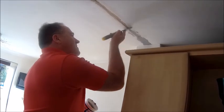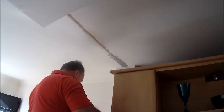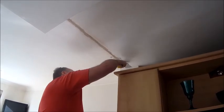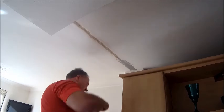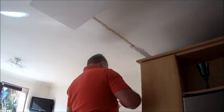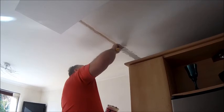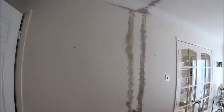Yeah, so just going to backfill it now and let it dry, sand it down. More mess. Paint it. Put more effort into it. Make it wear myself out. It's getting there. So it's looking a decided mess now.